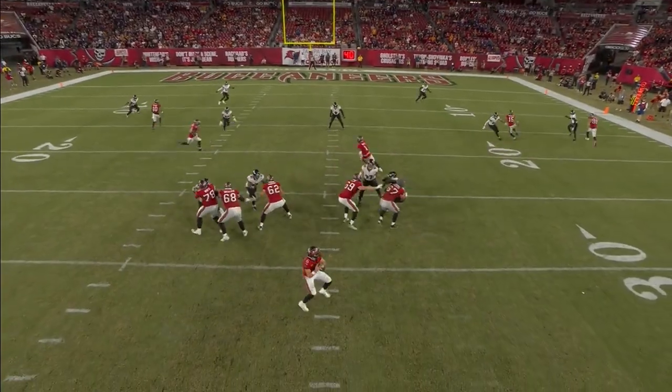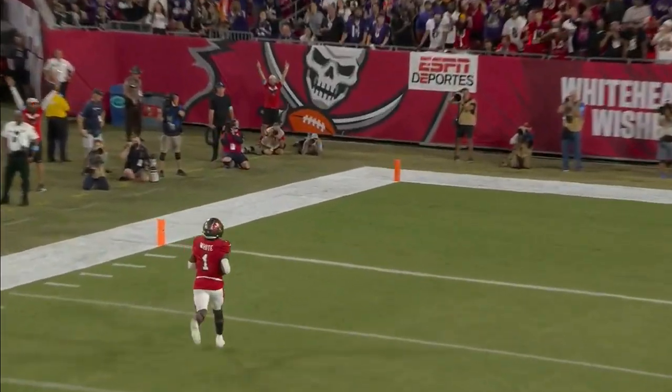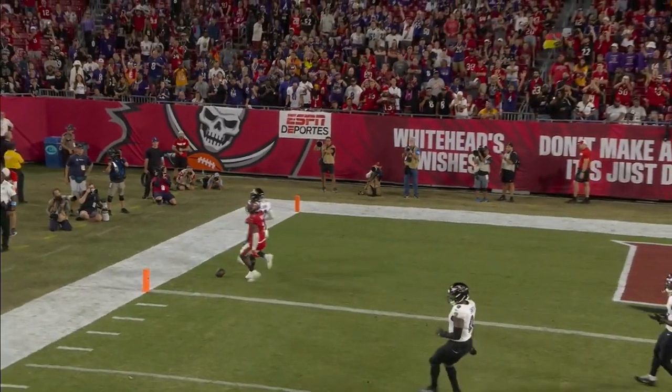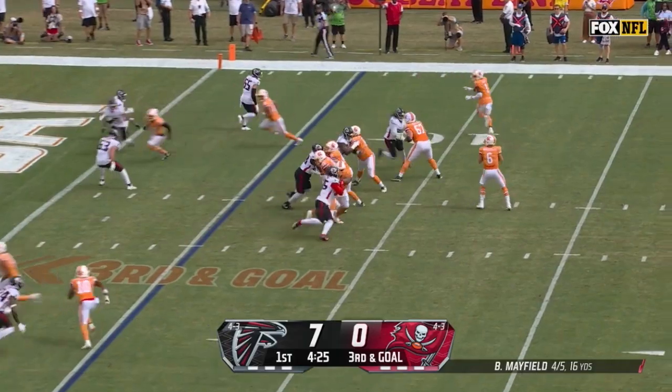Just another blown coverage as Rashad White comes out of the backfield. Just everyone's running with the crosser coming across the other way, and nobody picks up White out of the backfield. This is usually Evans or Godwin territory. Who is Mayfield looking at here?